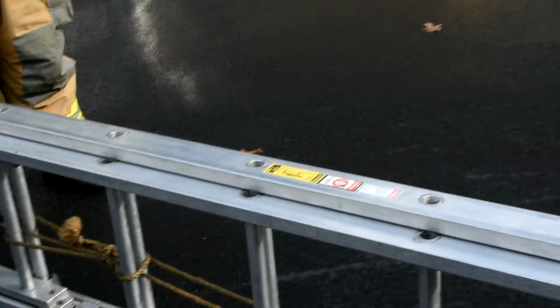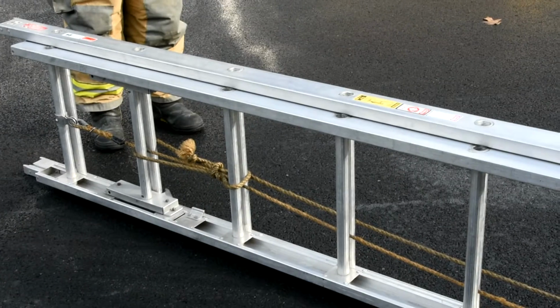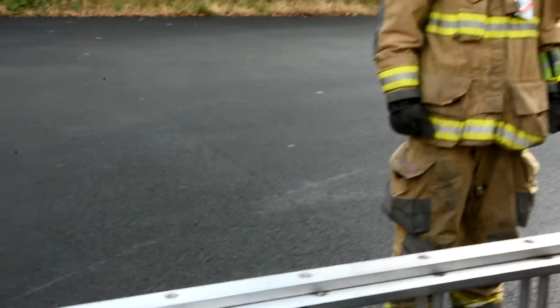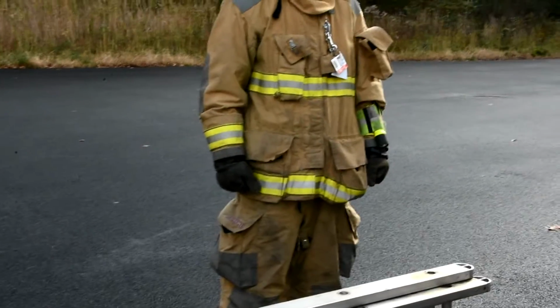The general rule of thumb for our angle for climbing is 70 to 75 degrees, which is what we'll demonstrate here with the firefighters very shortly. There are a couple of carries that we can utilize. The first carry that these gentlemen are going to demonstrate is a suitcase carry. This is generally used for short distance carries. I'll have both these gentlemen get in position. They're on the same side of the ladder.